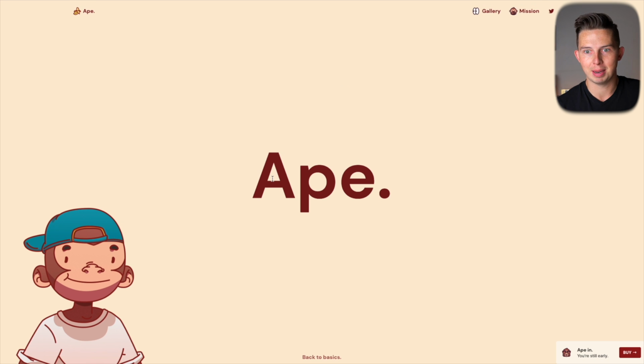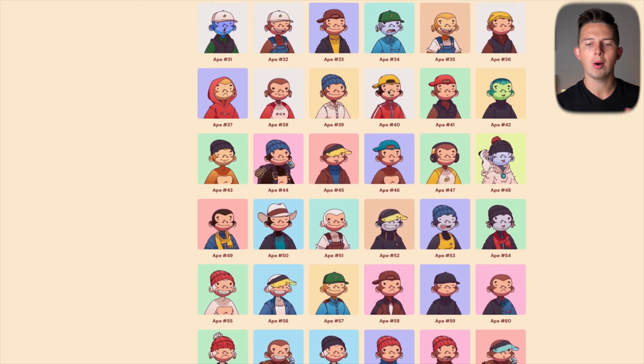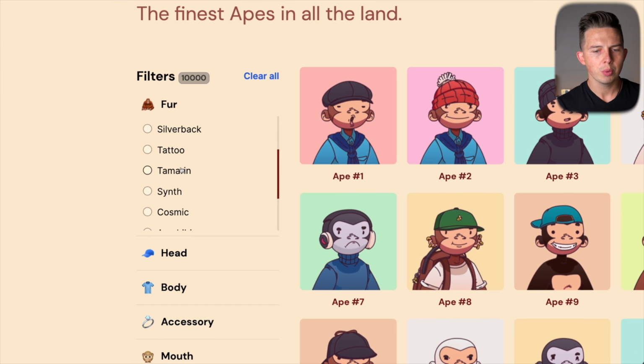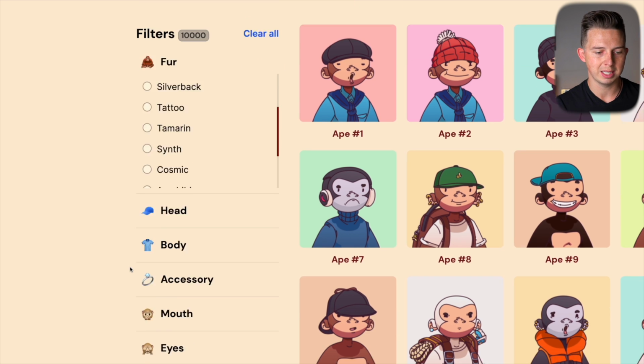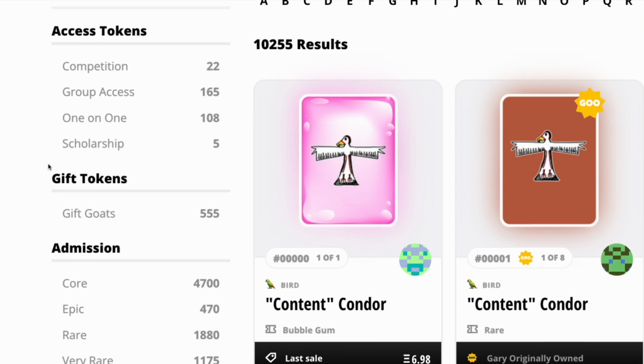It just says ape, and then there's these two tabs up here, gallery and mission, and then it goes over to their social links as well. So when you go over to the gallery, you're going to be able to sort through all of these NFTs, and you can also sort through the traits over here on the left, so you can really look at which traits and which of these apes is your favorite one. This is very similar to me to how VFriend's website is set up, where you can browse the entire collection and sort through them versus having to go do that on OpenSea.